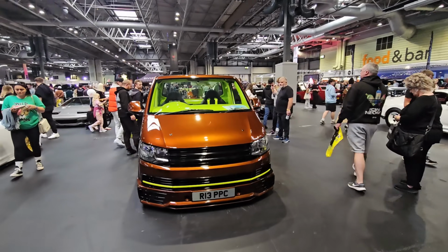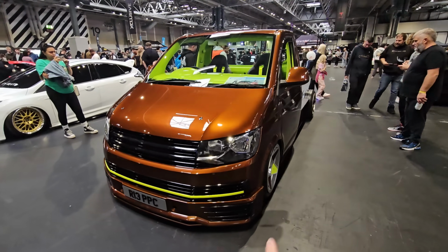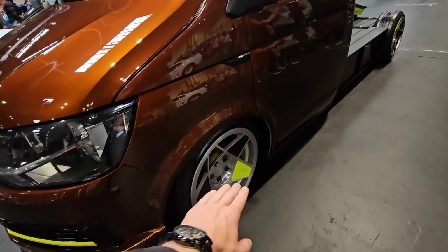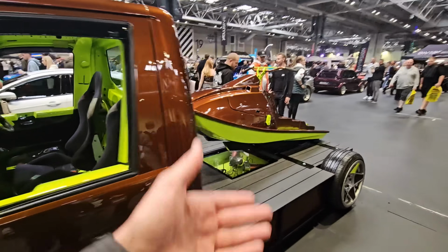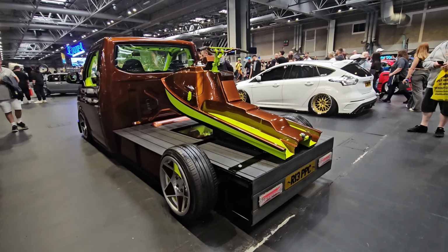Proper race car, that. And we get to another transporter with a luminous interior matching one of the wheel spokes, the strip along the front. Look, you've got the brown spokes and then the luminous one, and they've cut up the rear of it for the matching jet ski, of course. I'd say that's the most unique car of the show.